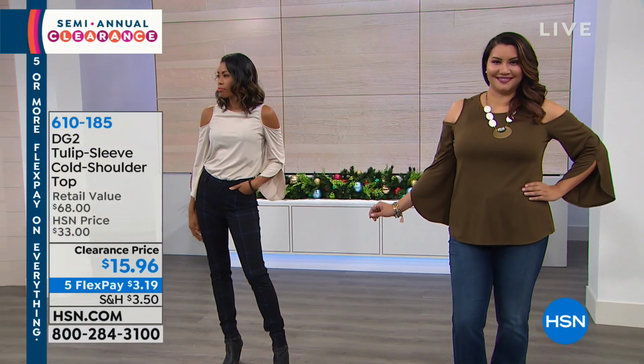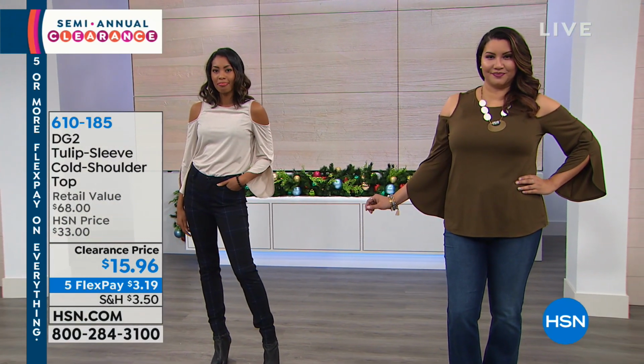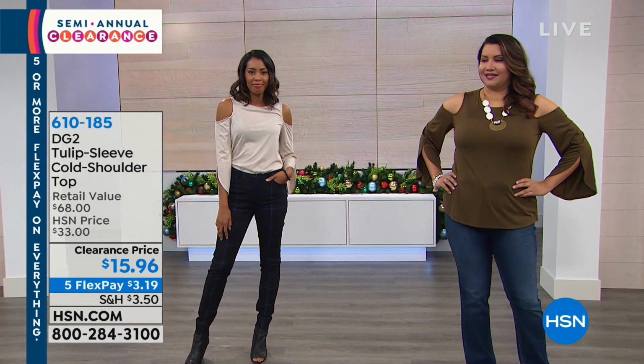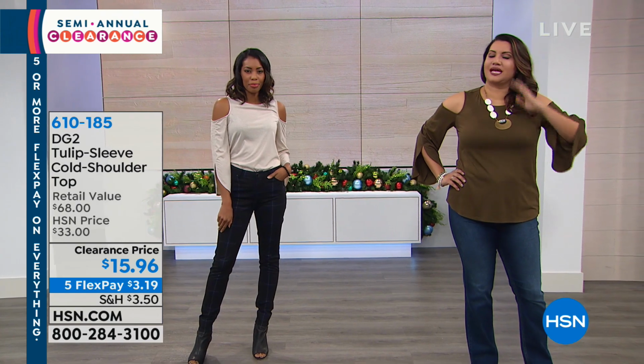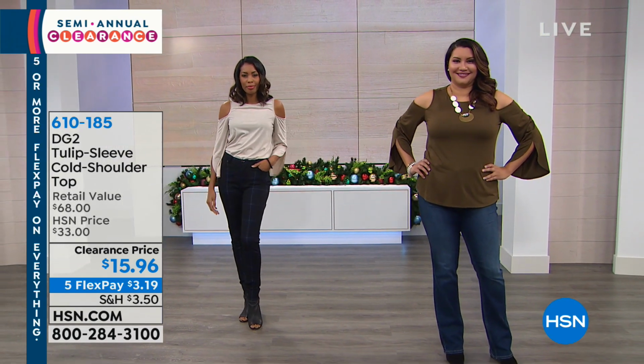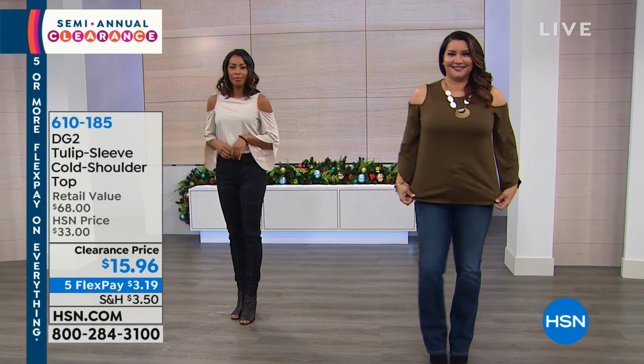Okay, so Nikita's a 2-4, and she's wearing the extra small. And Annette is wearing the large, and number-wise, what size are you, Annette, like numbers? In normal sizing, I'm 12, 14. 12, 14, okay, and the large.